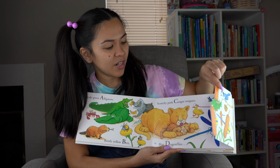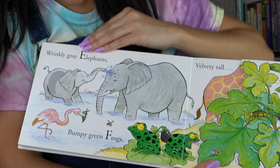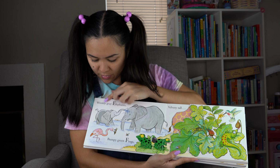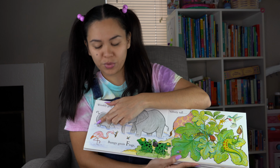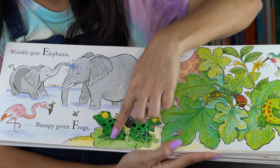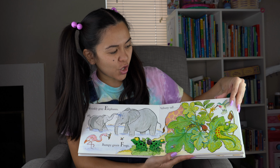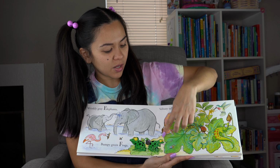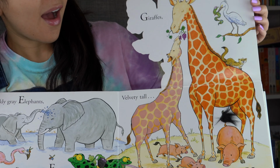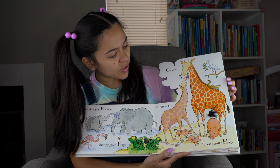Let's see what's in here. Shimmery. Ooh la la. Wrinkly gray elephant. Ooh, feels wrinkly. Bumpy green frogs. Ribbit, ribbit, ribbit. Velvety tall. What's this? What do you think it is? Giraffes! Oh, they feel so soft.